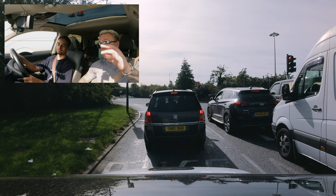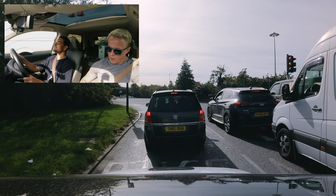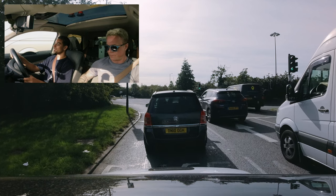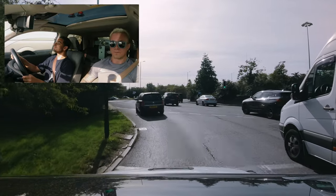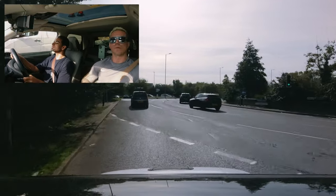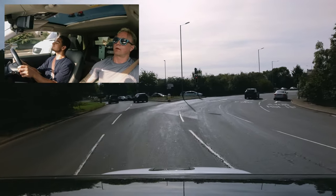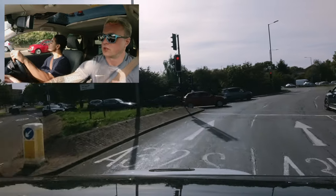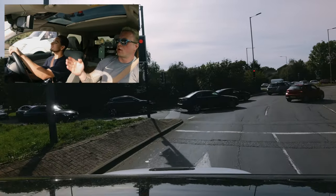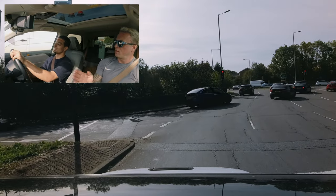Okay, just focus on the roundabout now. So we'll be taking the second exit straight ahead. The road markings say A312. Next to you. That's much better, okay? Because you were going over into the van. So remember, the pavement's your friend?